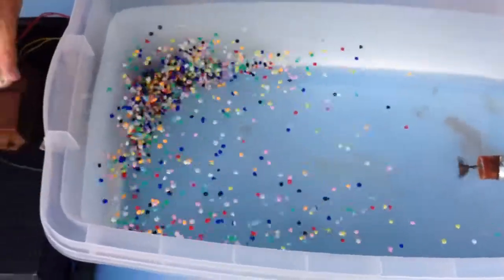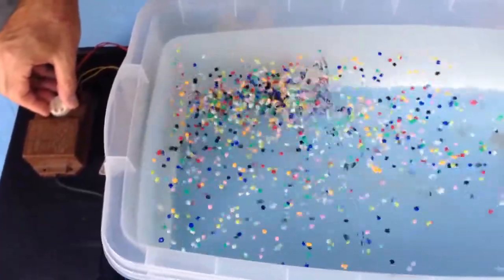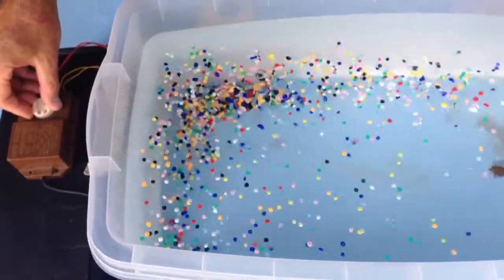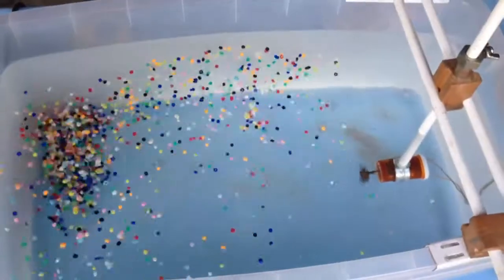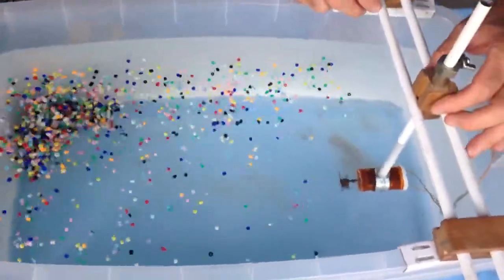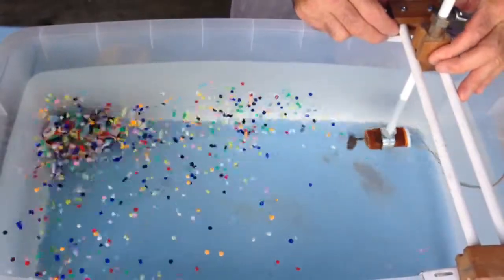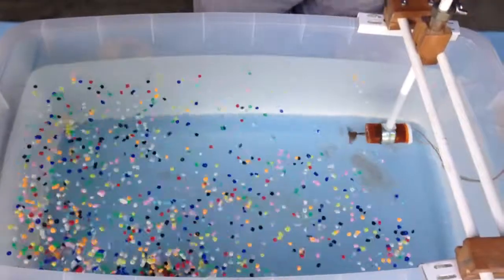So yeah, the pattern picked up there a little bit, dispersed it, but I think we're going to have a reoccurrence of what we just saw there. Yep, in the corner. So what if we take it to off center? Let's bring it over this way and put it to one side, straight ahead.